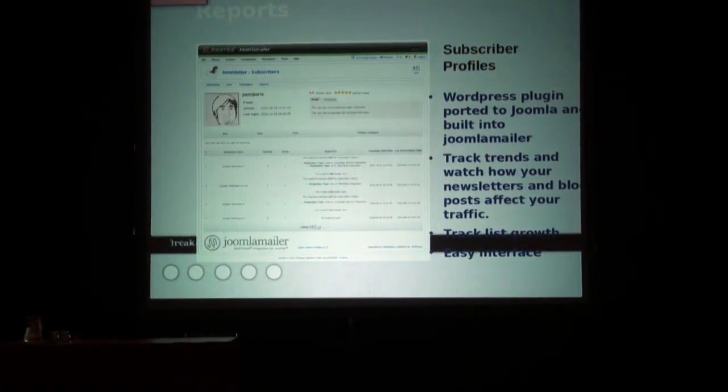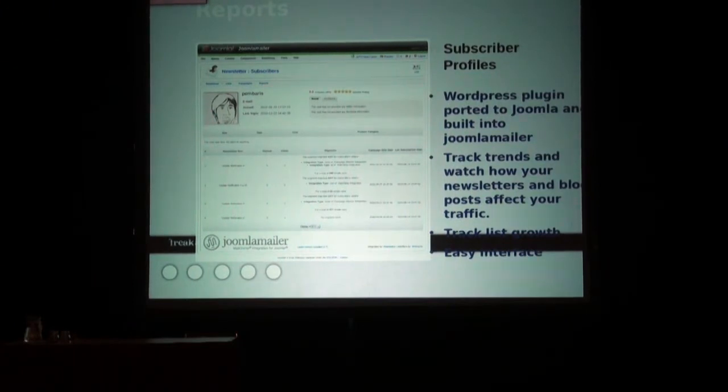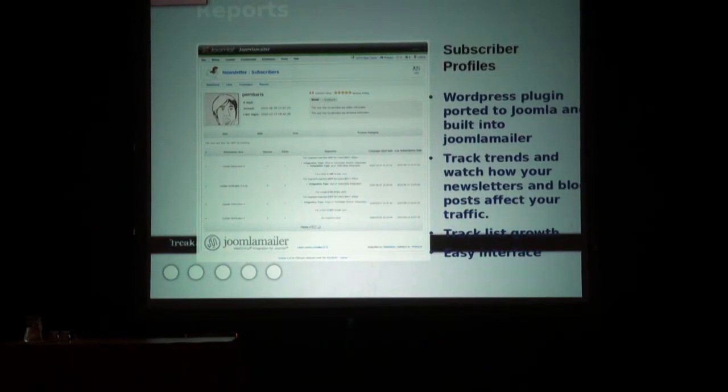And if you click the user, you get a user profile, which then summarizes all these things again. At the same time, it will also display some social credentials, if he's entered them into his Jom's social profile, for example.